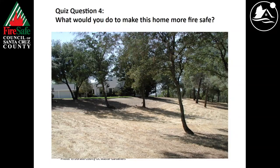Okay, what would you guys say about this house? This house is perfect. It's hard to tell because it's kind of distant, but it looks like there are those bushes that are right up against the house.